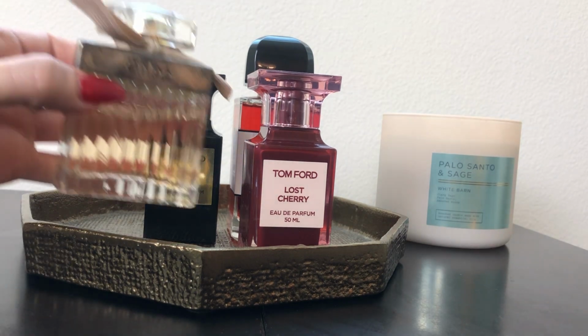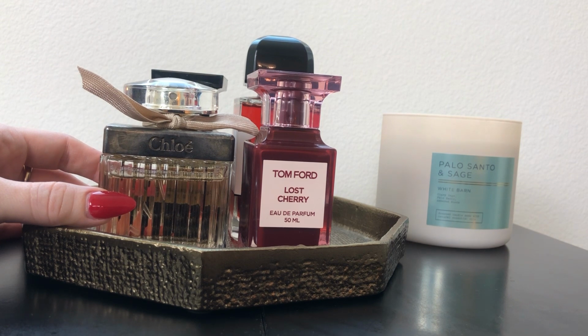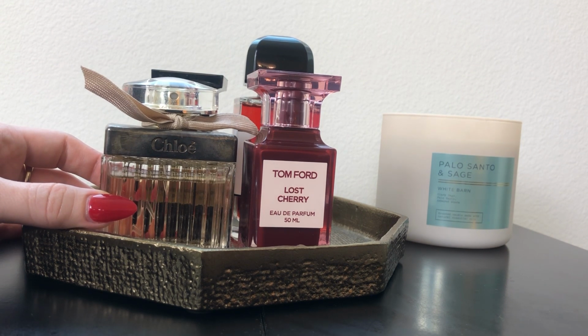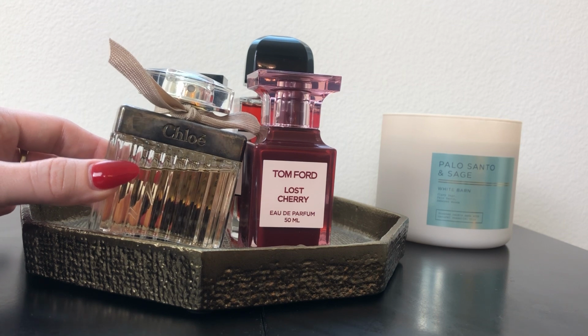And then last up, I have the original Chloe. This is just so pretty. I really like this. I want to wear it more. I think it's a great everyday scent or office scent. It's super inoffensive. Just a very pretty, light and powdery floral.